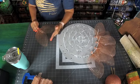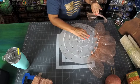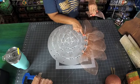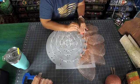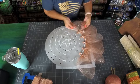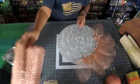And I just like to make sure they're pretty much lined up. I usually just do a finger width is my general rule. I've done so many of them, I can usually just eyeball it. But generally a finger width is what I do.